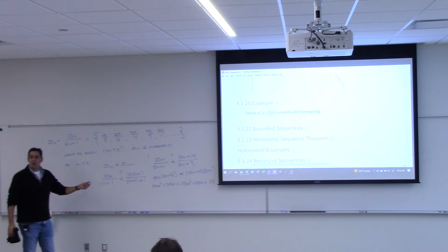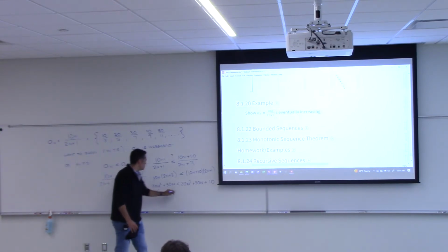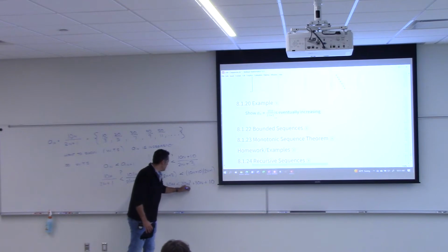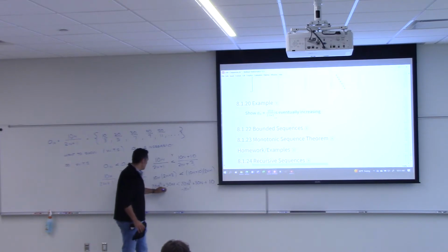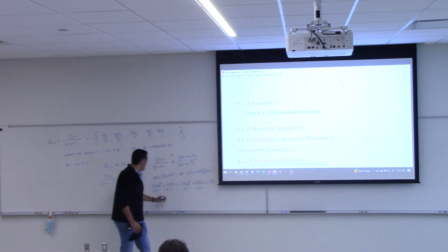Do y'all see you can just start subtracting things? Look, I can subtract 20n squared from both sides, and they go away. I can subtract 30n from both sides, and they go away. And what am I left with? 0 is less than 10. That's true.